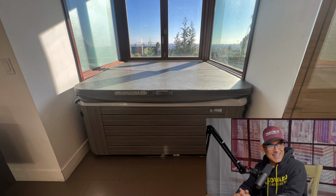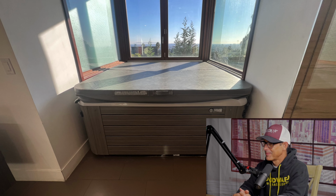How the heck did they get that thing in there? Me and the agent were coming up with a bunch of scenarios on how they did it. We were thinking that maybe they craned it in there, or they just built it standing up. That's a pretty big window. I don't know. It opens up all the way. That's kind of crazy. Beverly Hills, you see some crazy stuff.